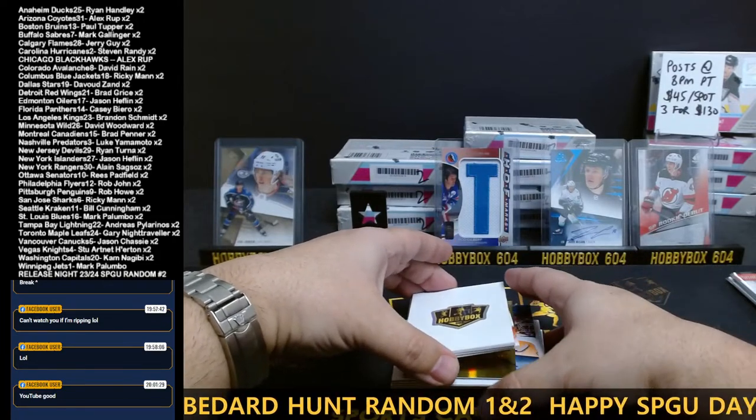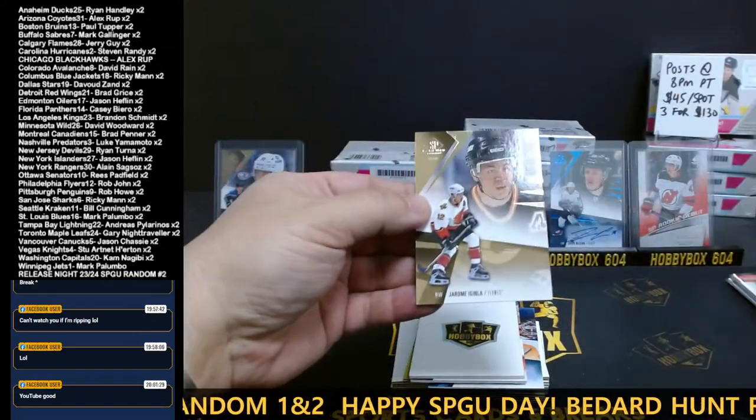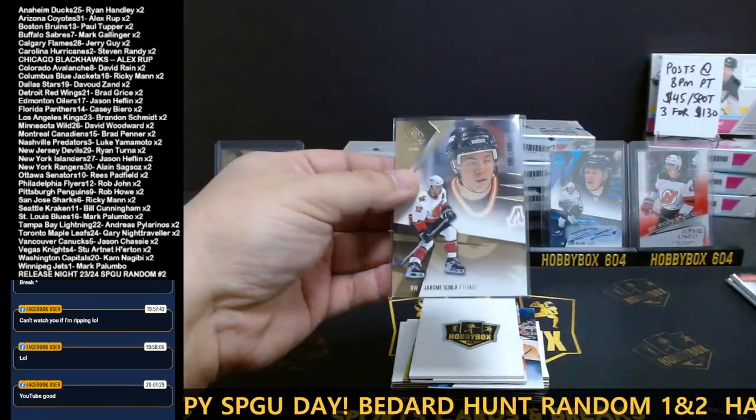We didn't get a gold sign. Nope, we didn't get a gold sign. We have a Flames Jerome Iginla, 109 out of 195.